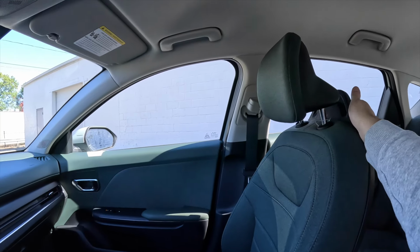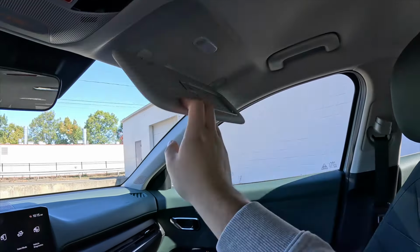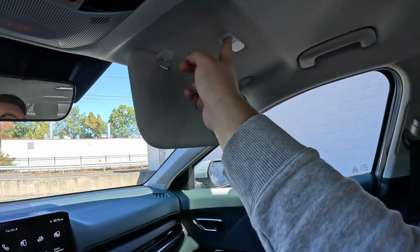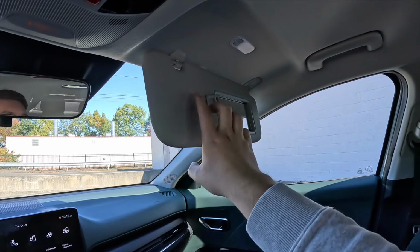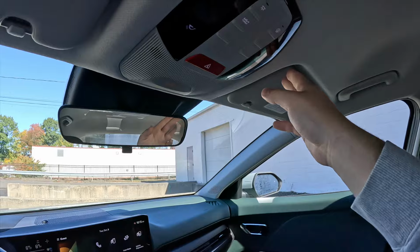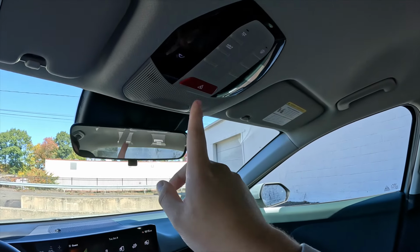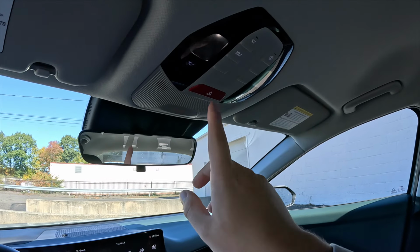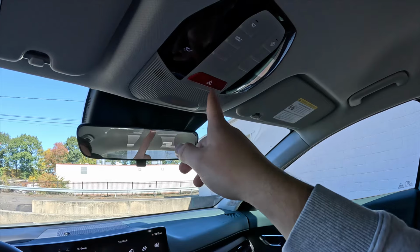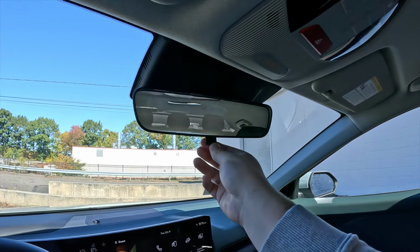So that's pretty cool. The headliner is a light gray color, and we do have our visors with LED illumination, a nice big mirror, and the card holder. A couple of quick controls to round things out up top. We do have touch illumination up here, some more illumination controls, the Kia Connect and emergency buttons up here with your manual day and night mode mirror.